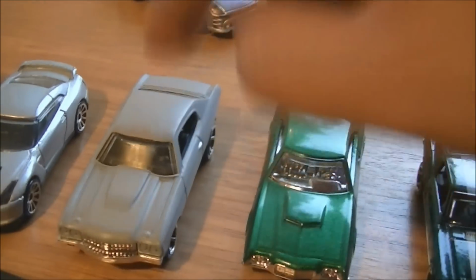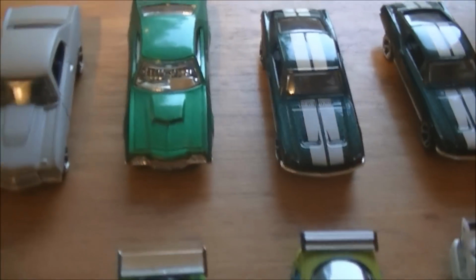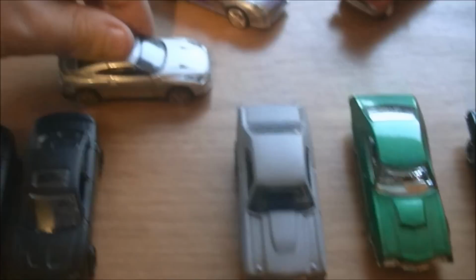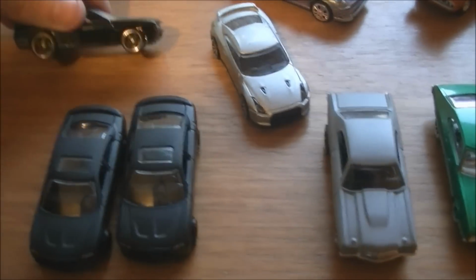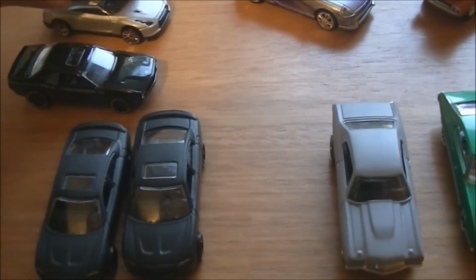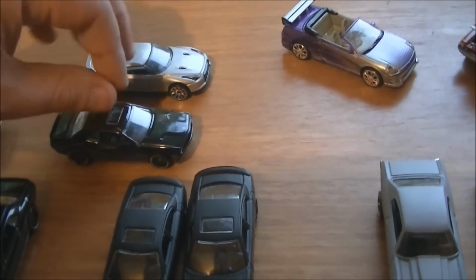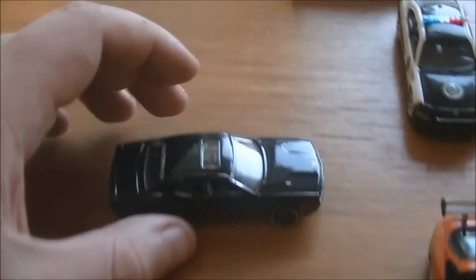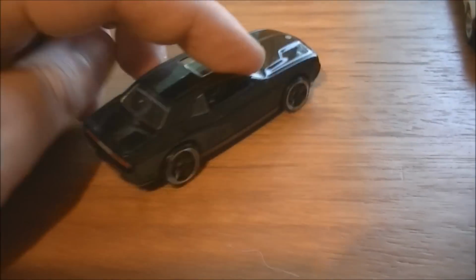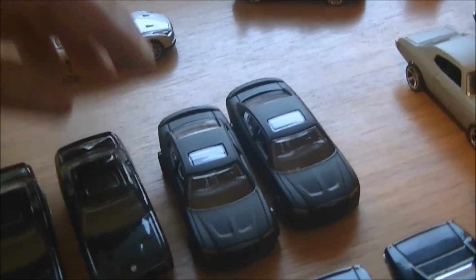You know what? I think this might have been the mainline release. Another mainline. The retro release. I might be wrong. Then we have a Nissan GTR from Fast Five, where he raced against the Hemi, if I'm correct. Were these the two that raced at the end of the film? Look, not much can be said. You guys have seen these cars for a while now. But they're pretty cool. Definitely worth having in your collection.